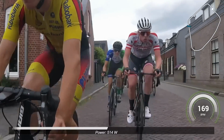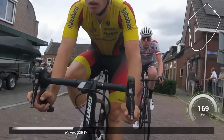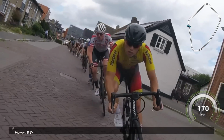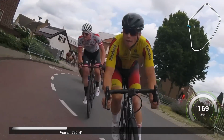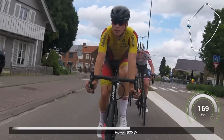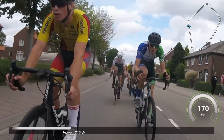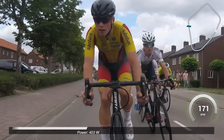He's sort of awkwardly not on the wheel in front, and there we go. So he's slotted onto the wheel there. To get on that wheel, it's just showing your intent, moving your body weight over. And this rider in yellow has sort of given way and let him slot in front. And then pace is high again on this downhill section.